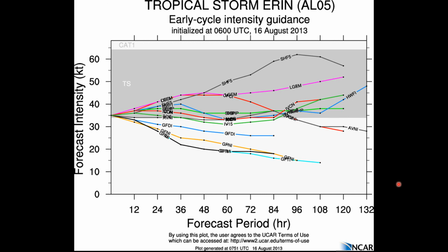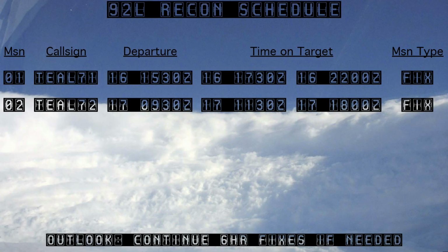A little out of sequence here, but do want to touch back on 92L. Do have the recon scheduled. The last one that came out actually had a plethora of missions, some NOAA missions, as well as surveillance, radar fixes. That's been scaled back significantly for this invest. Right now, just looking at Air Force Reserve doing a couple of fixed missions. First mission here, though, Teal 71 looks to go wheels up at 15:30 Zulu, and will spend a few hours there investigating this system. Teal 72, they're scheduled to take off on the 17th at 9:30, again for about 6 hours or so, and they're looking to continue 6-hourly fixes if the system does develop.